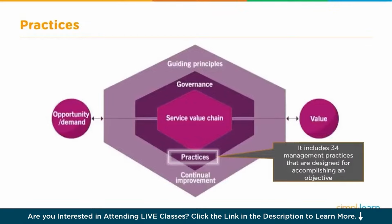If you can recall and visualize, ITIL v3 defined 5 life cycle stages. The first stage was service strategy having 5 processes, service design having 8 processes, service transition having 7 processes, service operation having 5 processes, and continual service improvement having around 1 process aligned with the CSI model, the continual service improvement model.